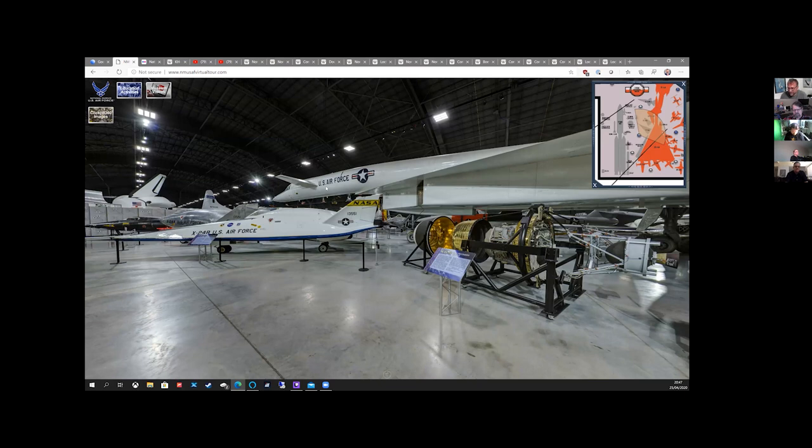But this plane was used in the SST program and was specifically used for figuring out the sonic boom effect. So they flew particular routes and they were actually booming cities as part of this program to figure out what the impact would be, and that was not good. And what they also did in that program, they stripped the signs off at some point and made fake windows onto the fuselage. Oh man.